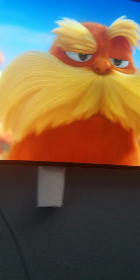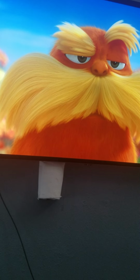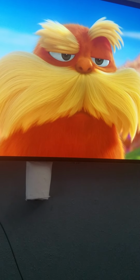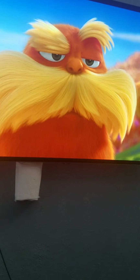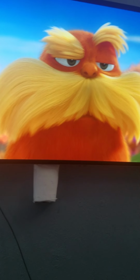I mean, basically, the Onceler only cut one tree down and he's throwing a hissy fit. I mean, yes, I know, I get mad at people when they cut some of the trees down in my yard.